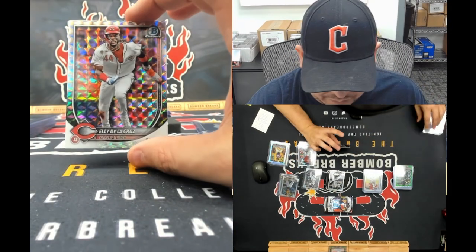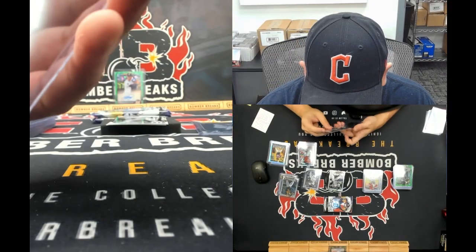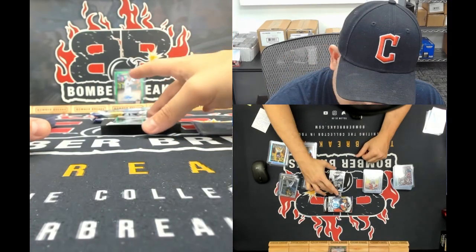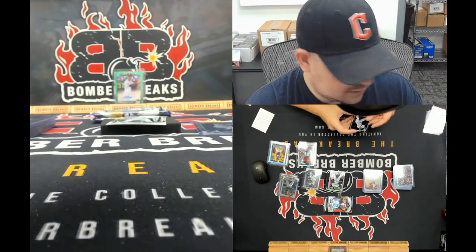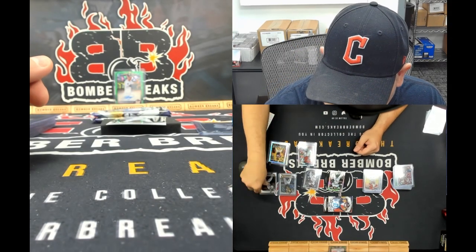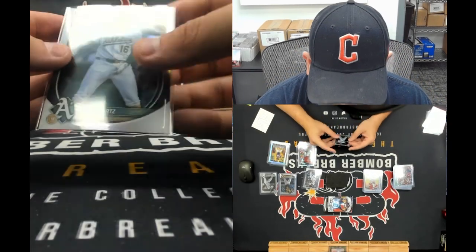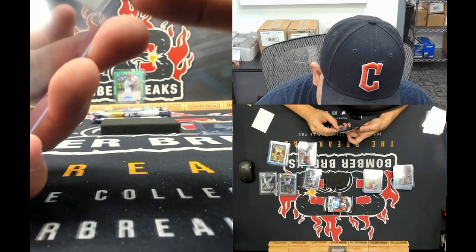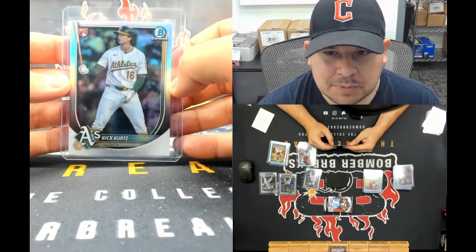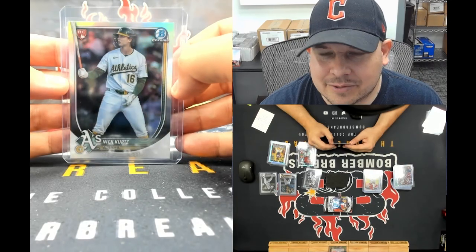I've got Elly here for the Reds, 230 out of 499. A little more veteran number hits in this case than some of the others I've done, including Mr. De La Cruz here, to 499. George Lombard, base for the Yankees. And there's a fun one for the Athletics, Red RC of Nick Kurtz, your eventual American League Rookie of the Year, barring the baseball writers being paid off by someone. Oakland Athletics, and this one, Craig, that's yours on the Kurtz Red RC.